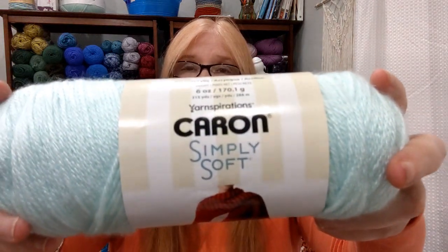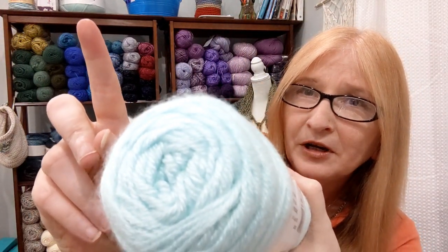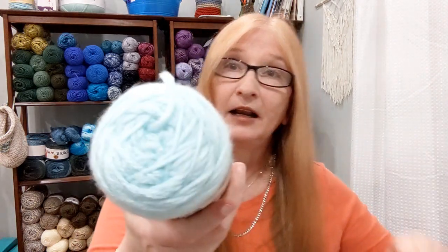So she sent me some Caron Simply Soft. Look at that color. If you look behind me right there, that is from Yarnspirations. That's that Tent Sale Monster Ball. This is the identical color for that up there for the Sprite. This is just in Caron Simply Soft. And we all know what that is, 311 yards, 100% acrylic. And I love this color. Clearly, because I have a big ball up behind me.